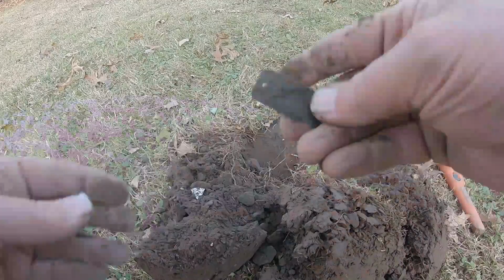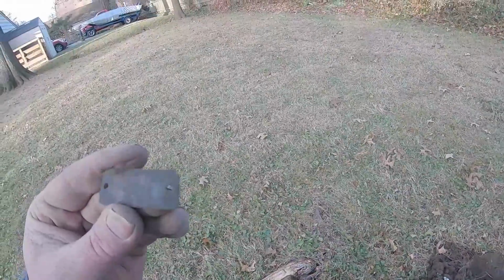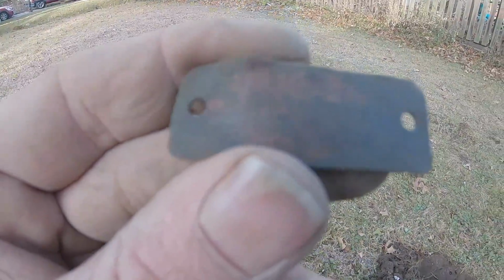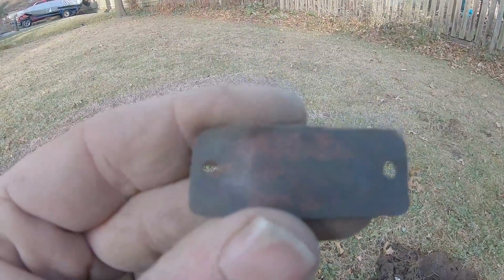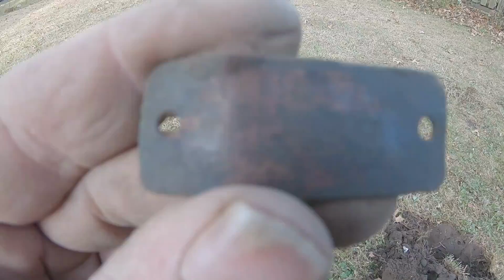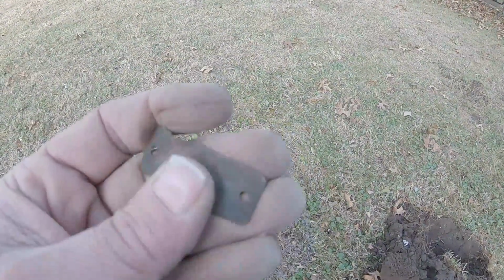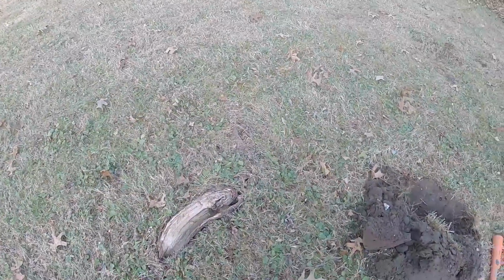Let me get a brush on this and see if I can get something to show. All right. Well, I don't know if you guys will be able to see that through there, but it's a Summit County 1947 dog tag. So I'll take it. My first good relic of the day. It's been mostly wheats for me all day. Nothing exciting. So let's find some more.